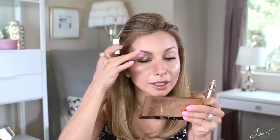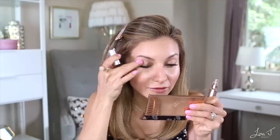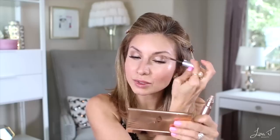So if you go to the counter and it looks a little different, I did see that it is a little shorter and fatter packaging now. So I'm just going to blend that in with my finger. This product is one of my favorite products, you guys, because it not only works as an eye primer, but it really is a liquid eyeshadow, which is how I wear it normally.